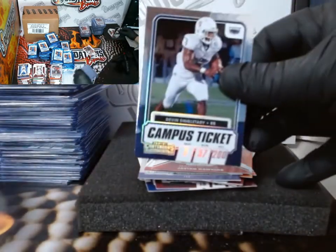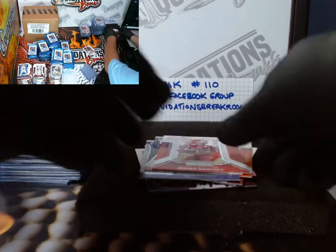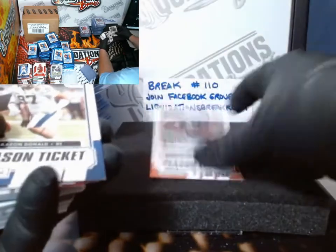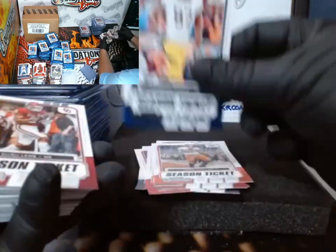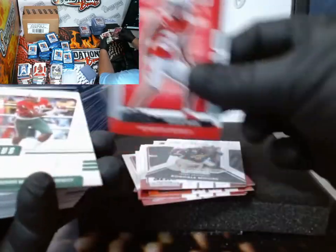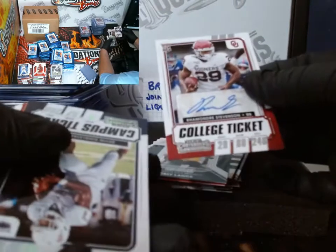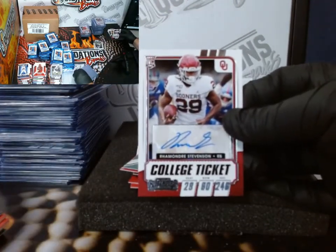And a Devin Singletary. Yeah, Kelly, you don't have him this time, huh? Newton, Donald, Robinson, Beasley, Chubb, Hill, Jordan, Lamb, Watson, McCaffrey, Moore, Wade, Rice, Fields, Basham, Lance, and a Ramondre Stevenson, Sooners.